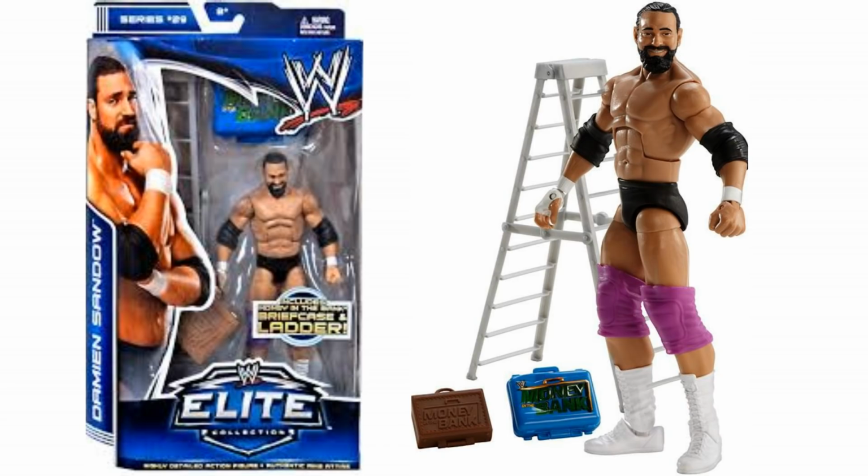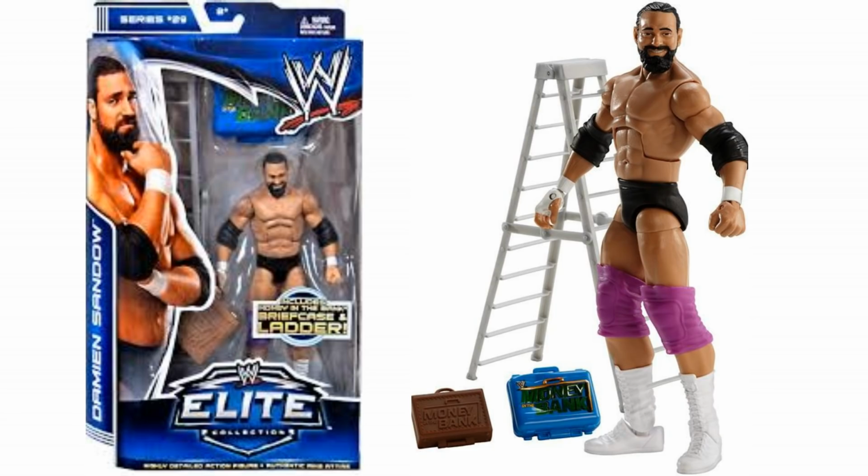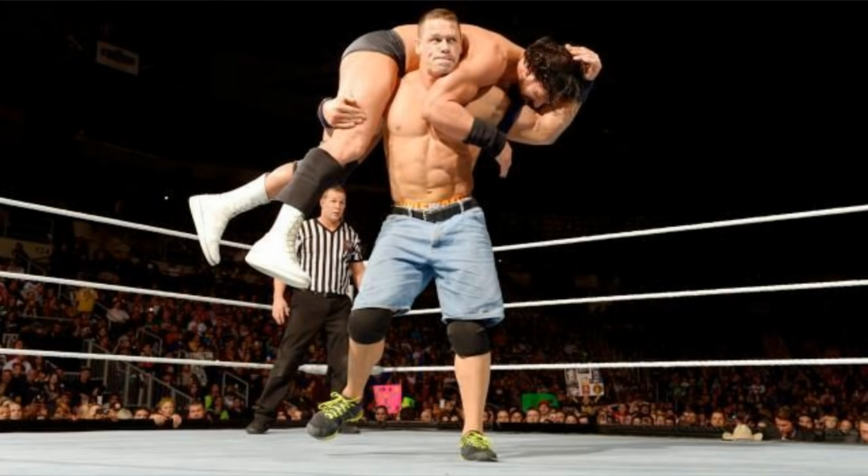The one is a normal blue briefcase, which I believe got destroyed. And so then he came up with his own posh leather briefcase, and you get that as an accessory as well. So this is the only figure that you can get that Money in the Bank briefcase with. Sadly, Damien Sandow would become the first person to actually lose his Money in the Bank cash-in championship match.